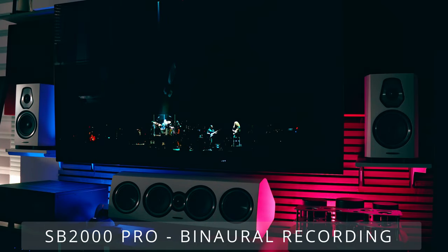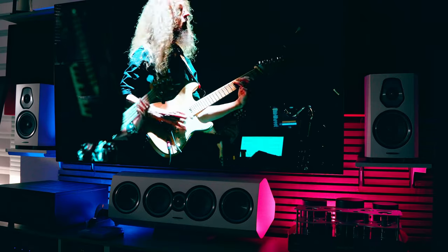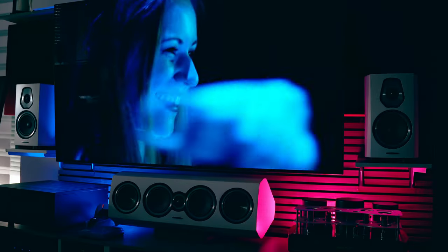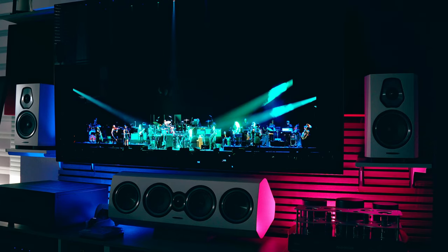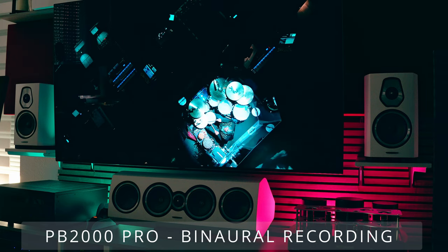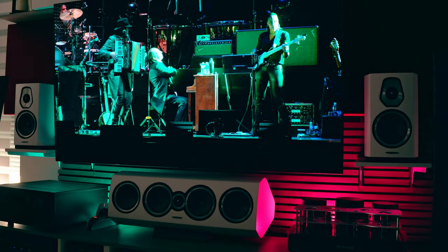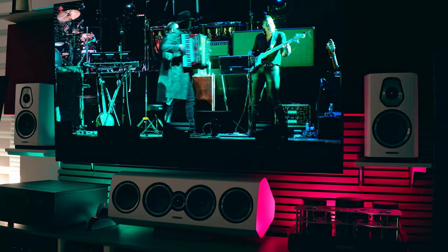I played also the Hans Zimmer concert, one of my favorites. Let's take a look. With both we have beautiful bass lines, but the bass drum of the PB is coming with more body.